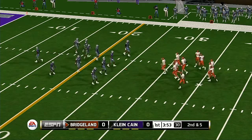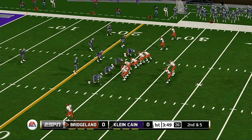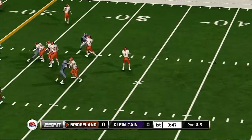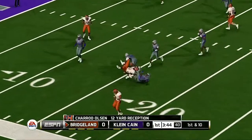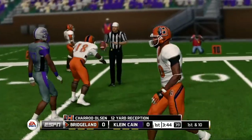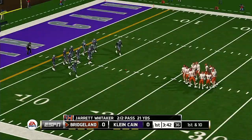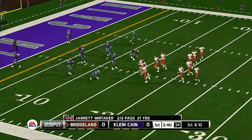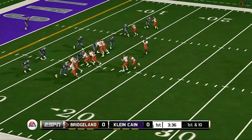Man left, man left. He's leveled at the 14. He made a really good move at the line of scrimmage. Sometimes all you need to do is throw off the defender's timing just a little bit at the start of the play. From the 14-yard line, first down.